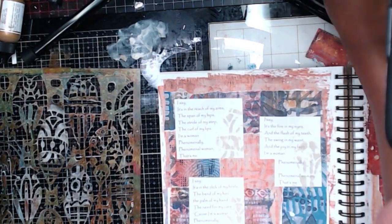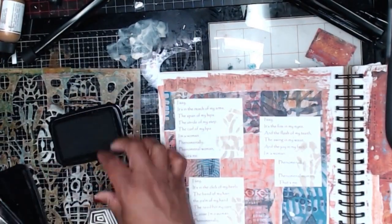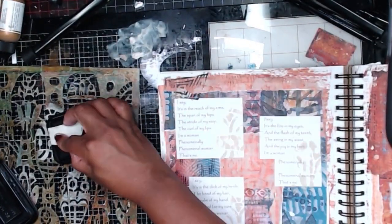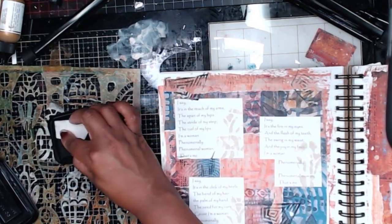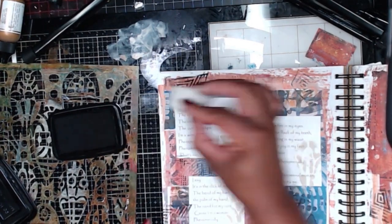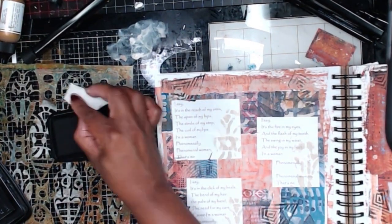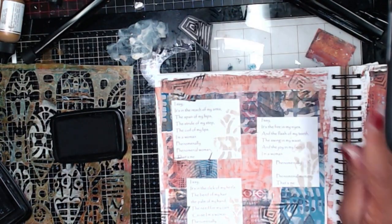Alrighty, so if you guys know me, you know I am going to stamp. This stamp is a handcrafted stamp by none other than Sarah Matthews. Thank you, sweetie. So I use some stamps in here. Make sure I stay away from the words, please. And I am using the stamp to unify both pages. What y'all think?